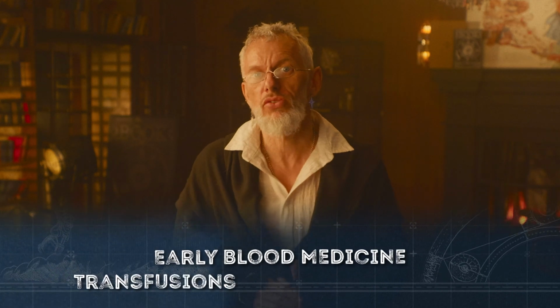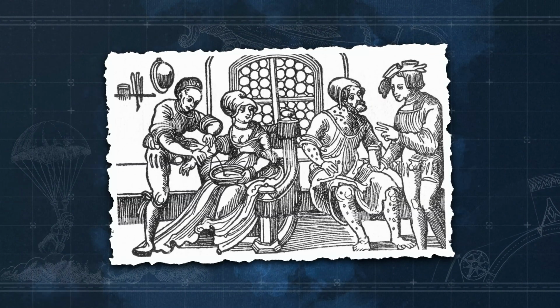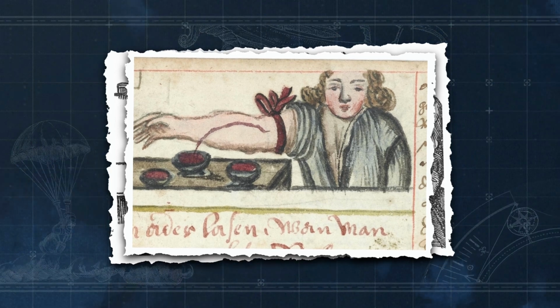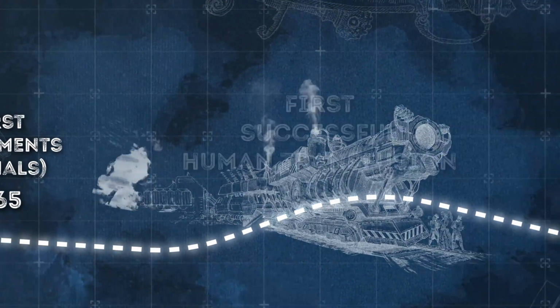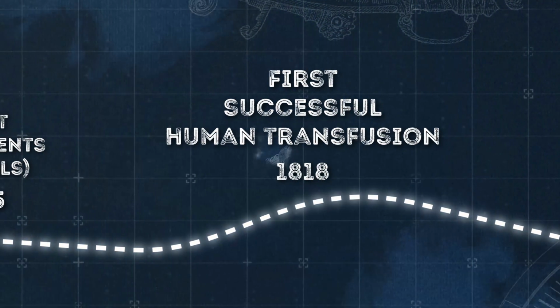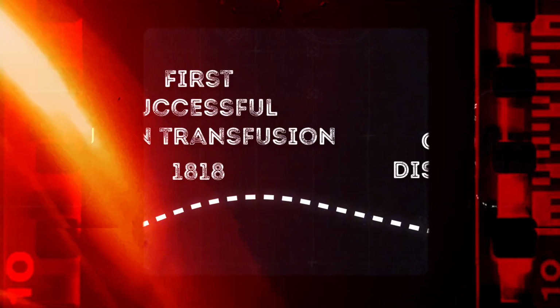Early blood medicine, transfusion without technology. Ancient physicians attempted to heal patients through bloodletting, believing it purified the body. In ancient Egypt, early experiments involved transfusing animal blood. It wasn't until the 17th century that successful human-to-human transfusions began.